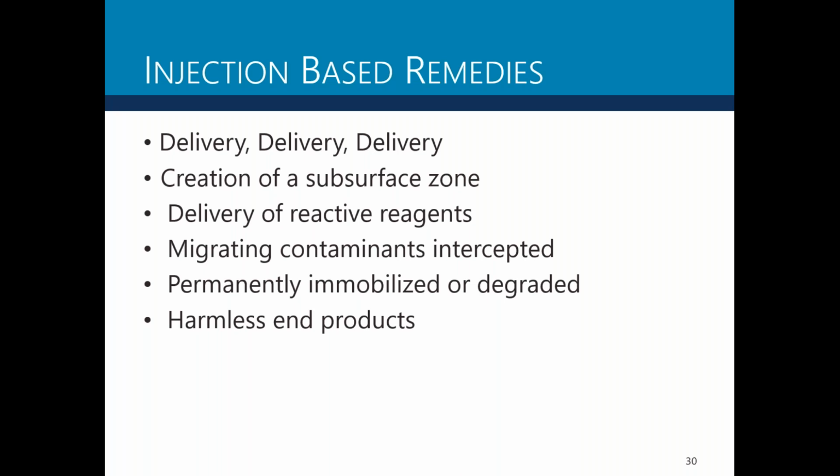We have seen different kinds of technologies. Now we're going to talk about the injection-based technologies, like either oxidation or reduction. The key thing in an in-situ injection-based remedy is delivery, delivery, delivery. You need to deliver the substrate or the reagent to the contamination. If we can deliver that, we know the technology works. We know the chemistry works. We know it is biodegradable. But you've got to get the substrate to the contamination.